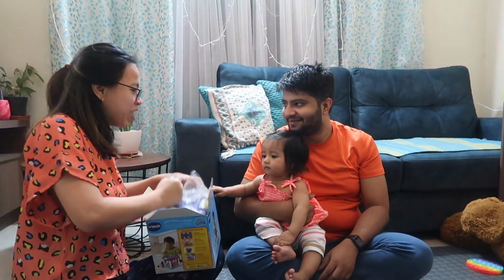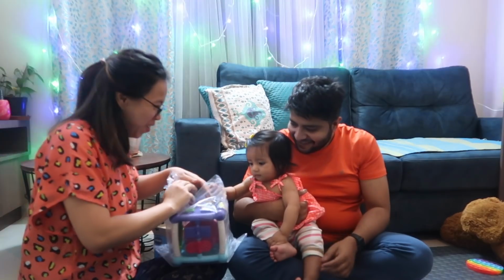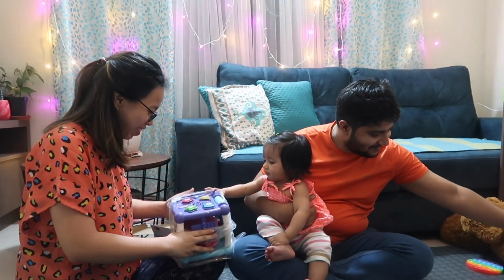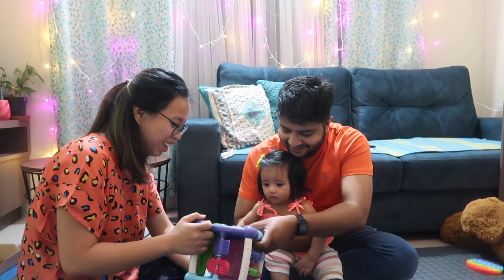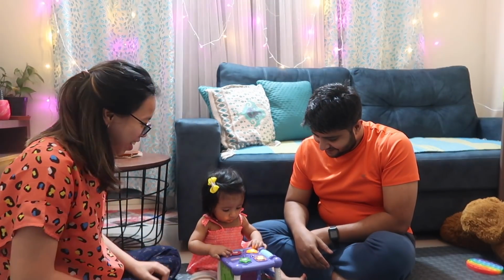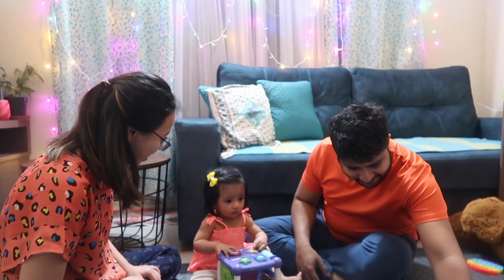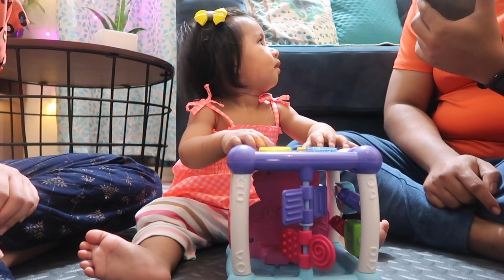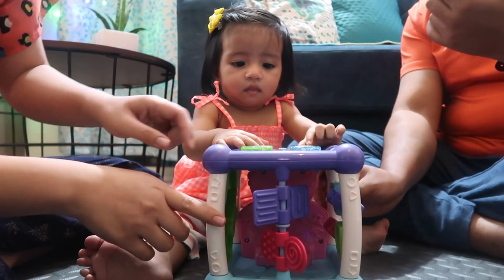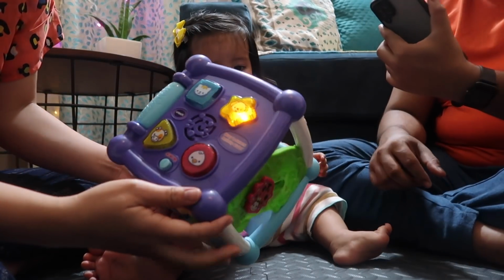Wait, you are not looking. Okay, 1, 2, 3, again. I think you have to put battery. Battery. Uy! It's on. Meron siyang battery. Every side has something to play. It's the purple drum. Ito, meron siyang music and then different shapes and colors and songs.